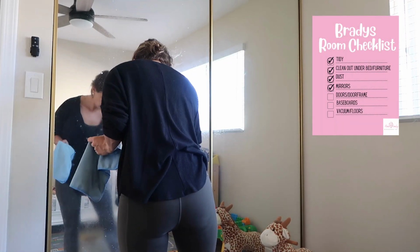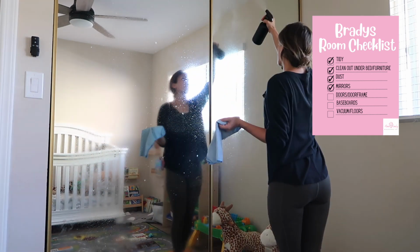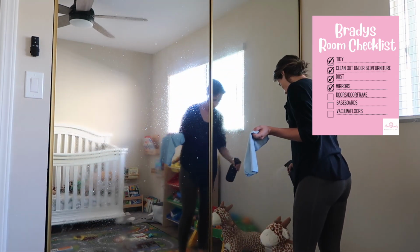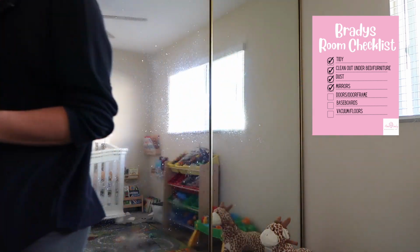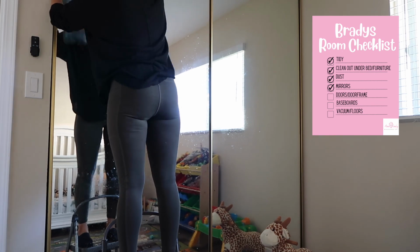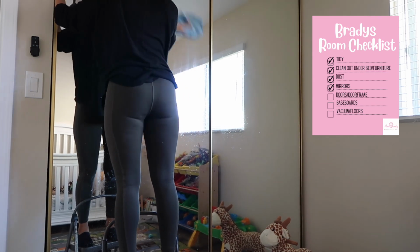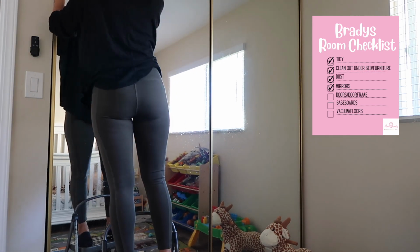Next up is the mirrors, and remember, this is a sticky, messy 2.5-year-old's room, so cleaning the mirrors always makes a huge difference in how clean the room looks and feels. And it also can be used as a fast way to polish off a room before company comes over.